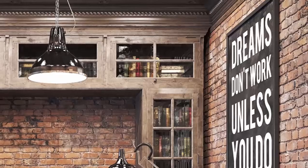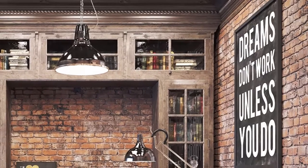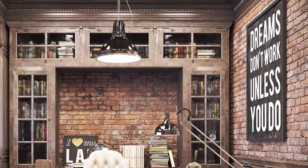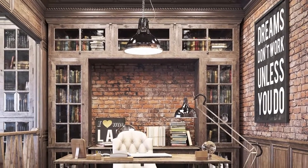Number 9. With its wood and brick motif, this unique home office blends nicely with the home decor in the attached room. With a commanding desk placed in the middle of the room, you're bound to feel like a king, or at least the owner of a ranch.